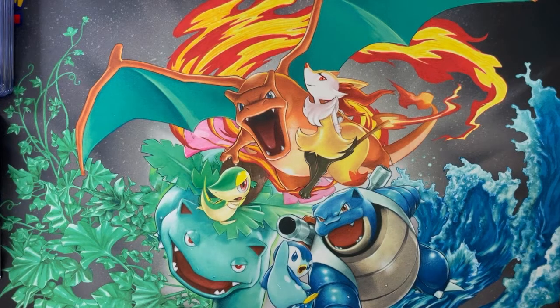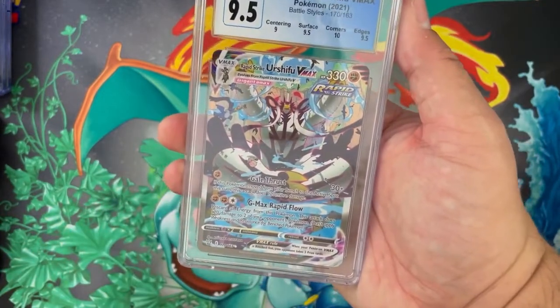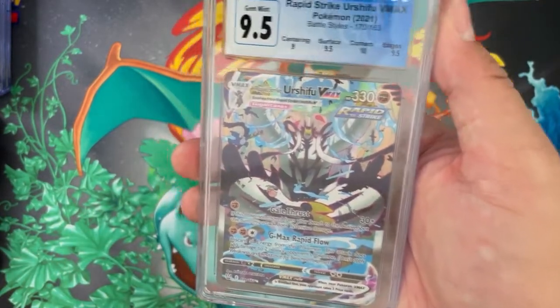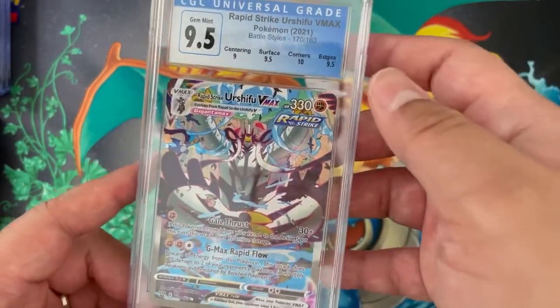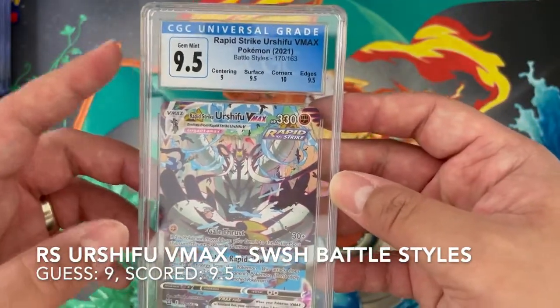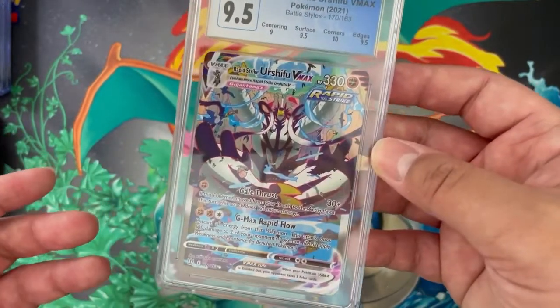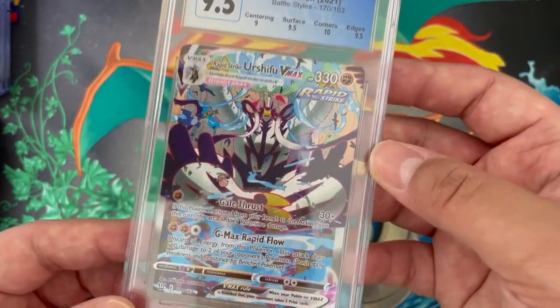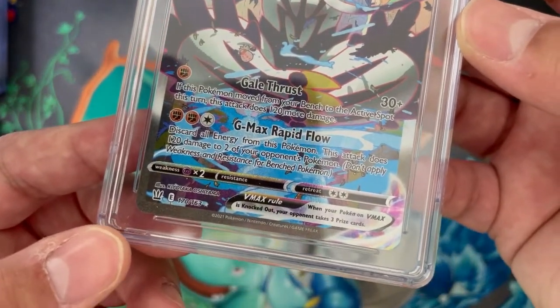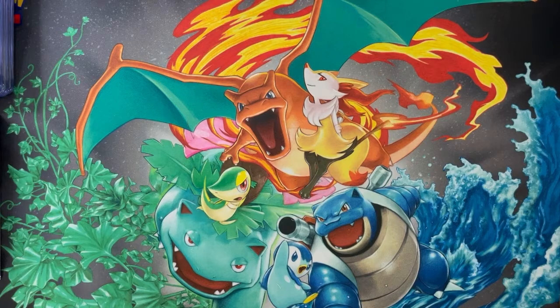Next up is another card that I also have, which is the Rapid Strike Urshifu VMAX. And for this one, we thought it would be a 9, and we get a 9.5. I'm very happy to see this because even 9.5s are hard to get, and we're getting them left and right. That is awesome. Another card to have in a slab like this. The blue label really goes nice with the rest of the artwork of the card, and you can't knock it because I'm pretty sure, even though now it's pretty common, even though it's an alternate art, and it is a secret rare, you know it's a secret rare because it's 170 out of 163, so when the number goes over, secret rare. I'm pretty sure in the future these are going to be worth a lot more than they are right now, so congrats again for that 9.5.